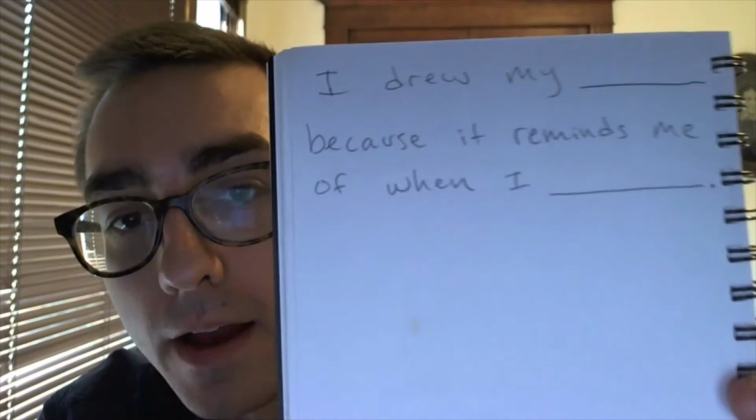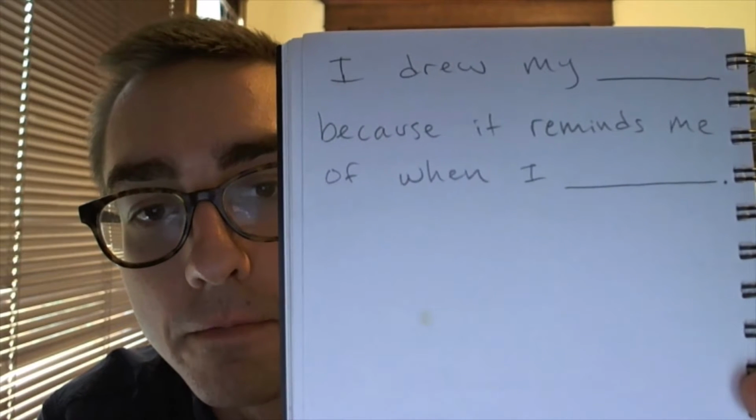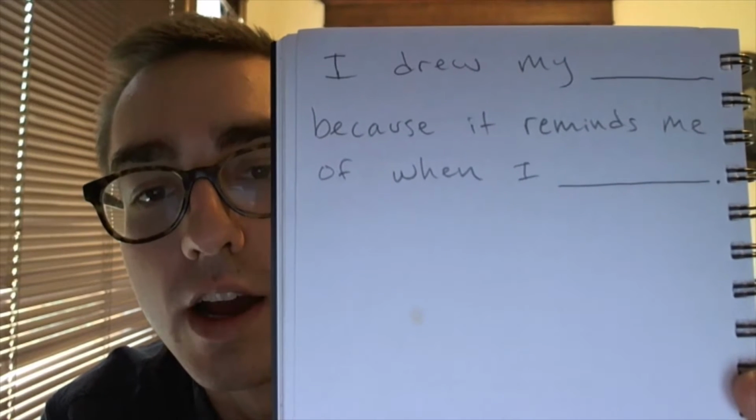I'd like you to choose an object at home that you're going to look at and draw. An object is a thing that you can touch or pick up or move. When you pick your object, I don't want you to pick it just because you say, I want to draw this because it's really cool, or I want to draw this because I really like it. I want you to be able to fill in these blanks: I drew my ___ because it reminds me of when ___.